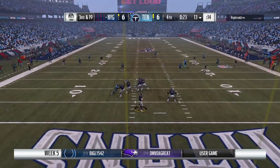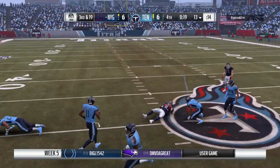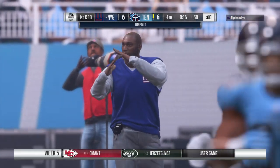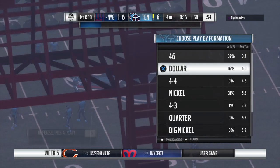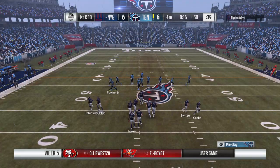And here comes throw number 1 for the backup QB. He's going to look deep down. He's got a man. Complete. And that goes as a gain of 37 on 3rd down. The Giants going to burn their 3rd and final timeout as they get it with 16 seconds remaining on the clock.